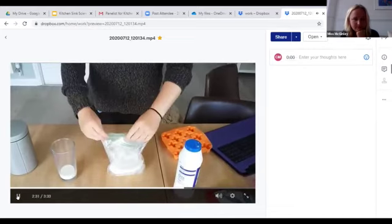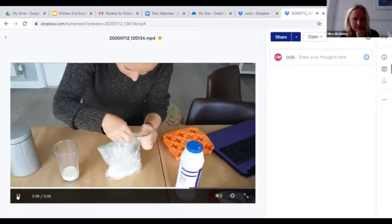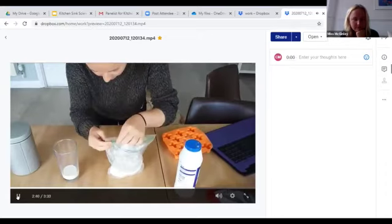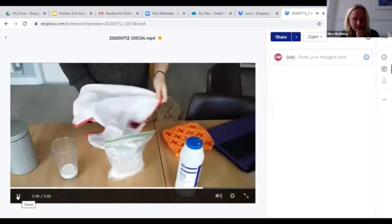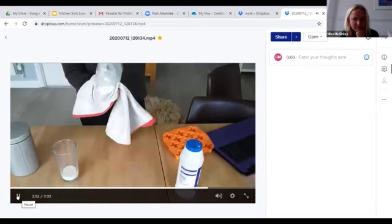And then it needs to be sealed very well. Get someone to help you do this. It's quite tricky, especially when they're the same size. Okay, now I'm going to pause the video because what I have to do next is, I advise using a tea towel or oven glove, because it will be very cold. You need to shake it for about 5 minutes. So I'm going to pause the video now.